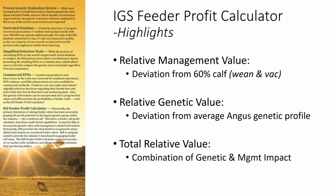The middle piece is the genetic value, relative genetic value. And your calf, you put in your calf's genetics through his sire and a little bit about the cow. And then it's going to show how that deviates from the average Angus.